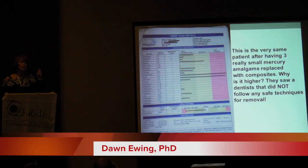She went from walking with a 3-prong cane to being in a wheelchair immediately within this procedure being done. I cannot stress to you the importance of not just sending someone out to go have their amalgams removed unless they're going to be prepared and they're going to see someone who does safe removal, which is you guys.